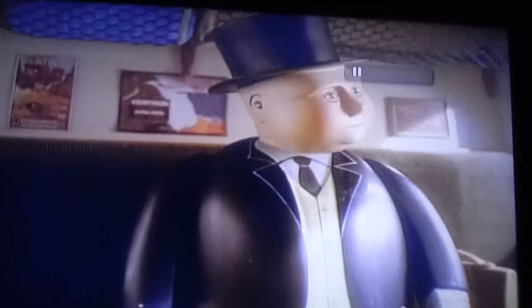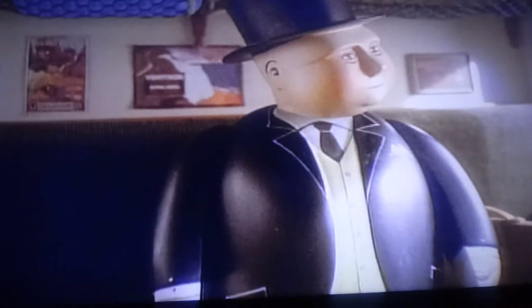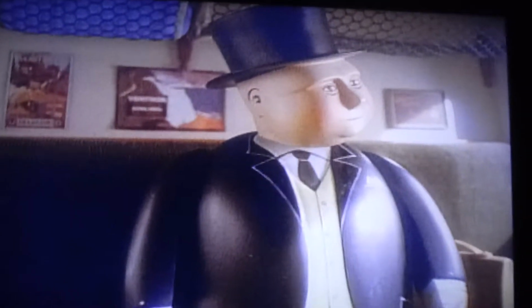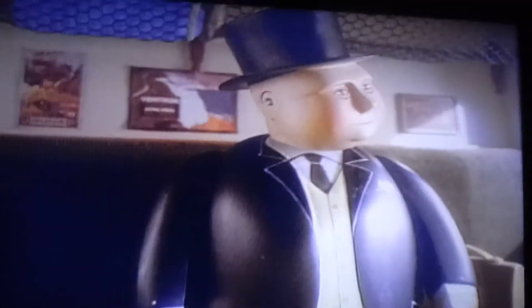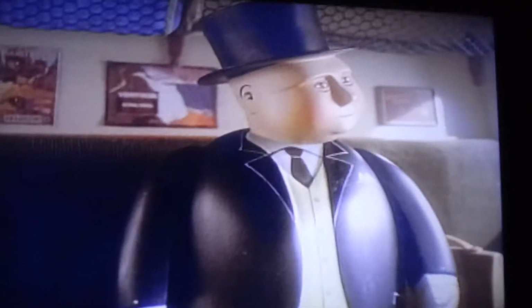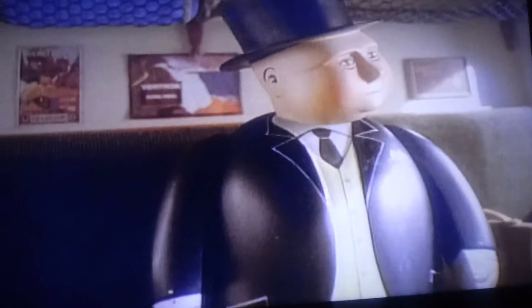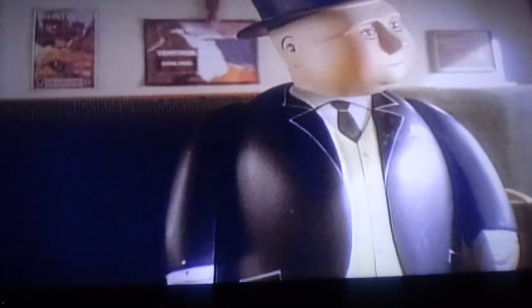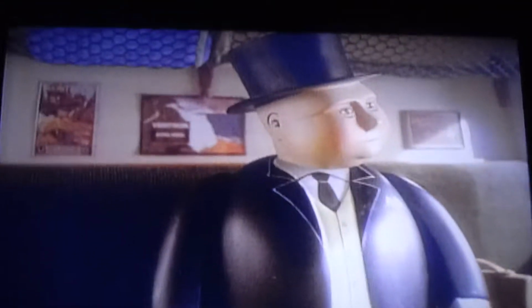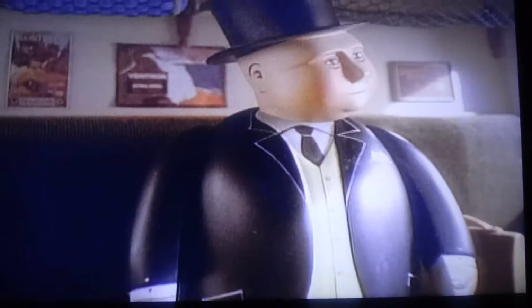Okay, here we meet the glorious Fat Controller. The Fat Controller, also known as Sir Topham Hatt, is the man who is in charge of all the locomotives on the island of Sodor. He is the man in charge, and he speaks to the engines if they have problems. Now, right off the bat, Sir Topham Hatt was not one of my favorite characters, because later in the series you'll see he treats some of the characters poorly, but that's not until later in the series. So let's continue on.